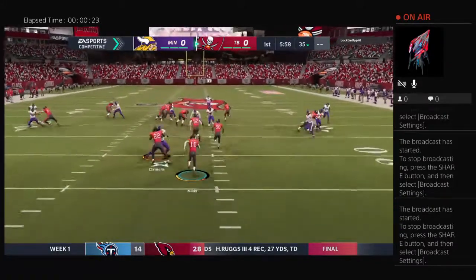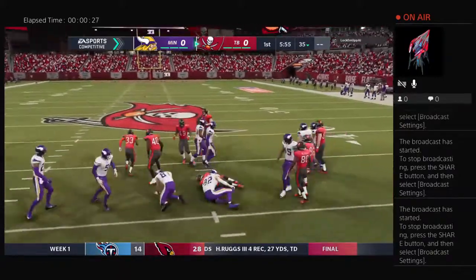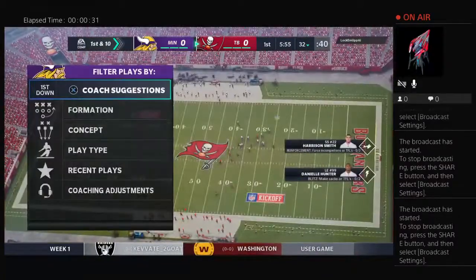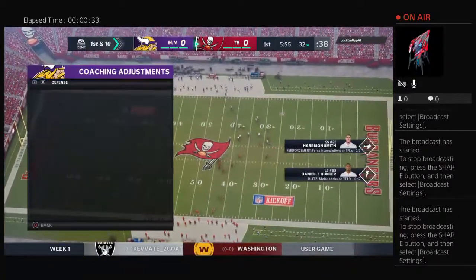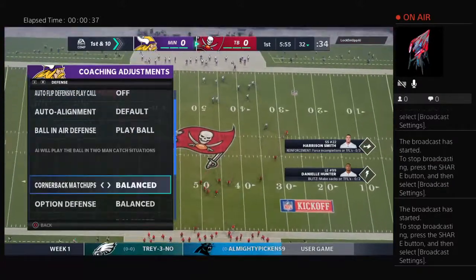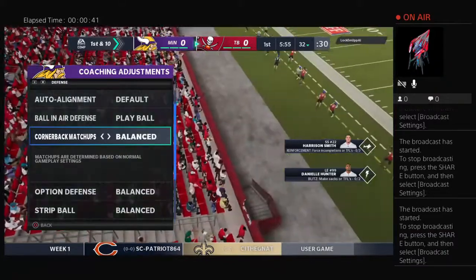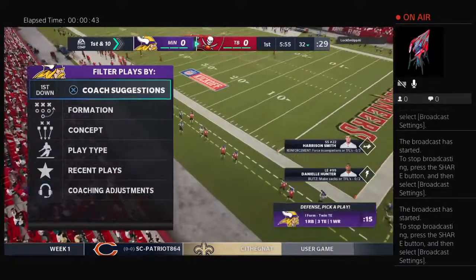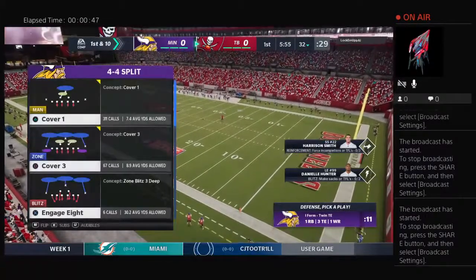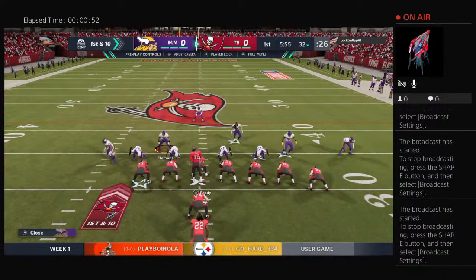Taking it about the 1. Solid return, pretty good field position. They'll start at the 32, at their own 32-yard line. From the 32 now, here's 1st and 10.